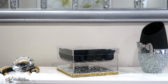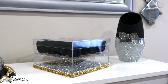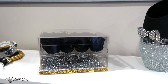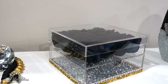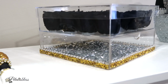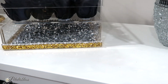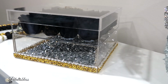And here is our finished look. I love how it turned out, a little extra to our box. That's why I love these clear boxes. You can vamp them up to your style. Any piece of glam decor you would like to add to it. It's very nice. I love it. And even if you want to add words going around the outside, that would be nice too. I just thought of that. That would be a really neat idea.